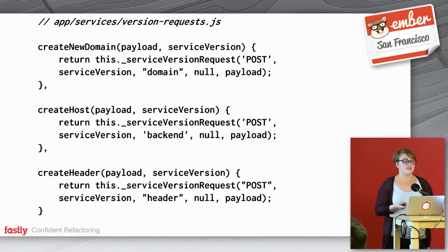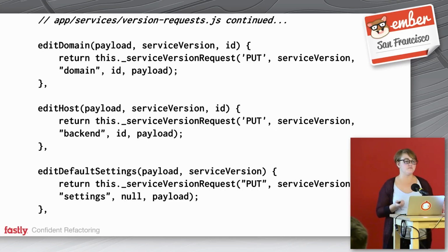So once we moved all of the AJAX calls into a service, we had this very long file. This is a section of it. Here's a little bit more. Immediately, we noticed that all of the methods were really quite similar, in fact, almost identical. So we were really failing on the don't repeat yourself principle.